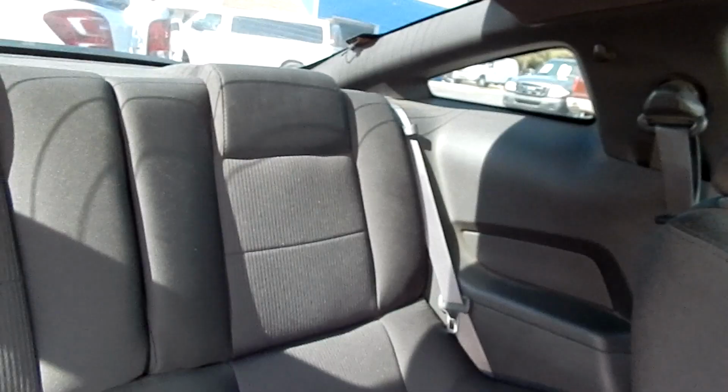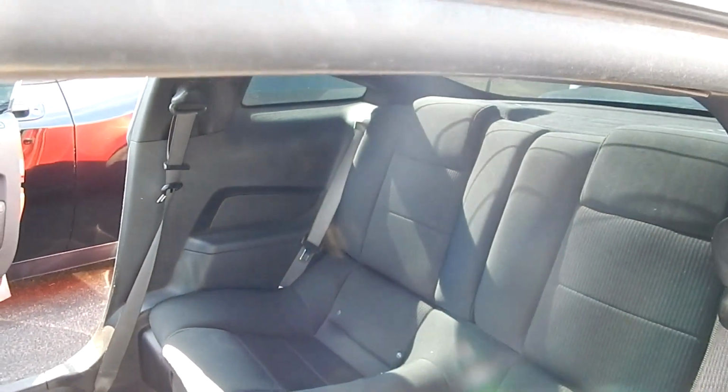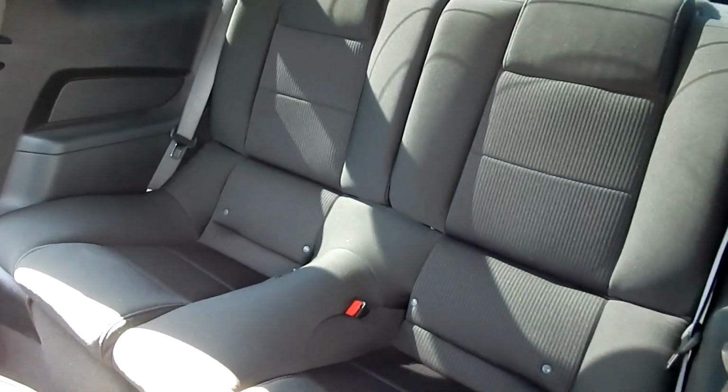Now, sitting back here in these bucket seats, they are comfy. They are super comfortable. They are squishy. They are made of the same material as the seats in front. But the only problem is that if you're bigger than 5'4", you're not going to fit back here. Seriously, my head is close to touching the window or the roof, whatever. It's super close. I barely fit back here. So honestly, no one's going to sit back here. I mean, this is a sports car. Only 2 people are going to come in here.